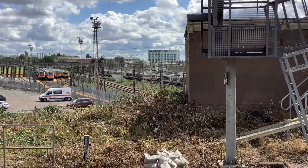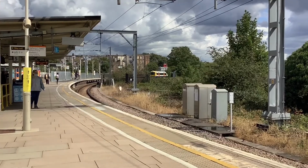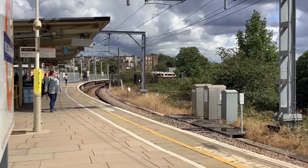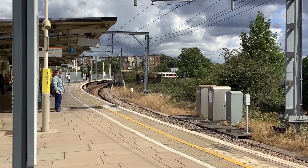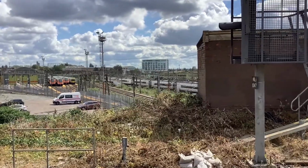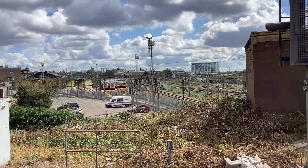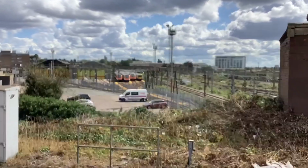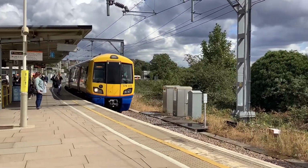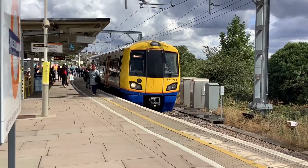Is the London Northwestern Railway service from London Euston to Birmingham New Street. Right there is the 12:23 London Overground service from Stratford to Richmond. And down there is the Avanti West Coast service from Preston to London Euston. 378223 is working this, as the 12:24 London Overground service from Richmond, I think, to Stratford is departing. Maybe you can see that in the distance. I can't remember where that was from, to be fair. I think it was from Richmond.